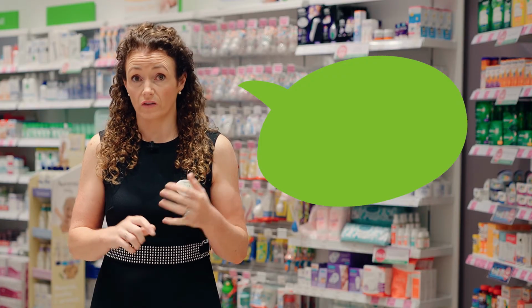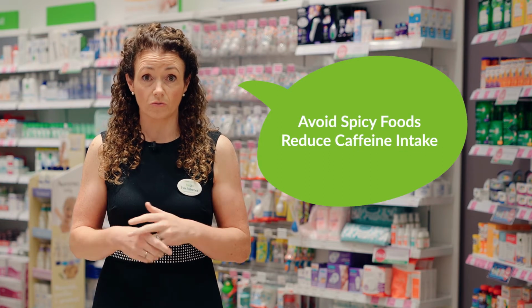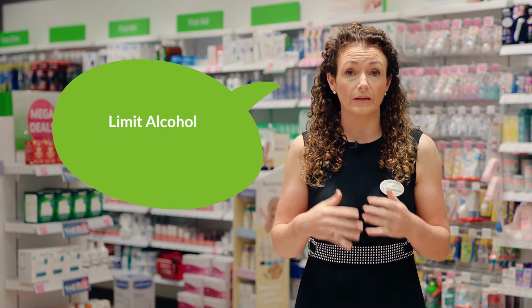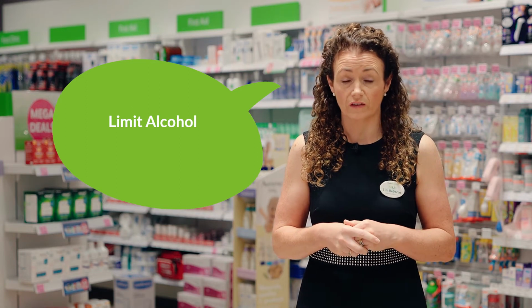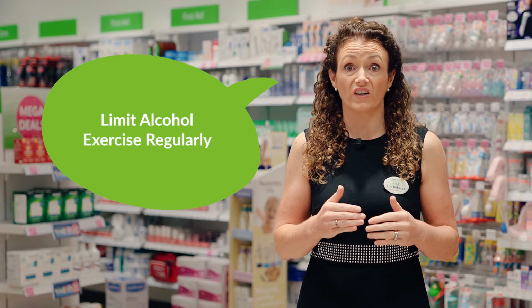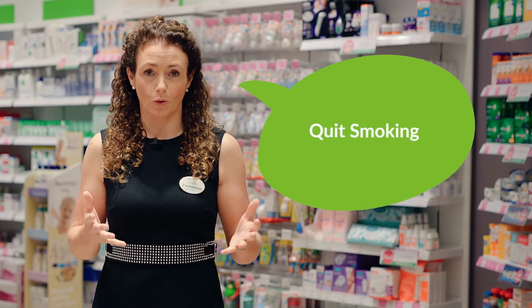Other ways we can reduce it are by avoiding hot, spicy foods. Caffeine can also exacerbate hot flush symptoms, so reduce your caffeine intake. Limit alcohol, because alcohol can also make symptoms of hot flushes worse and can increase the rate that we feel hot flushes. Exercising regularly has been shown to reduce the severity and the number of hot flushes we experience as well. Now is also a good time to quit smoking.